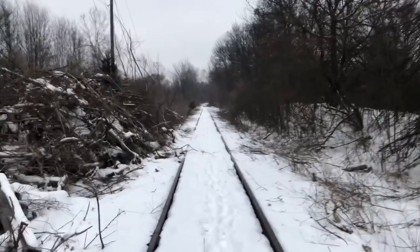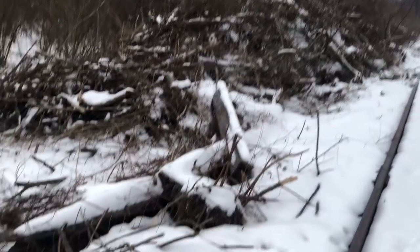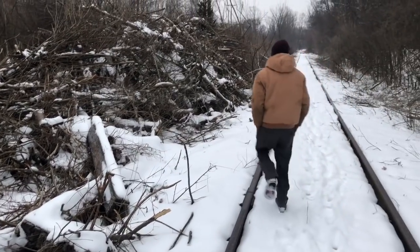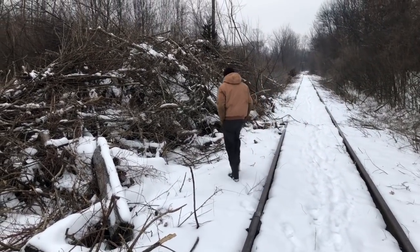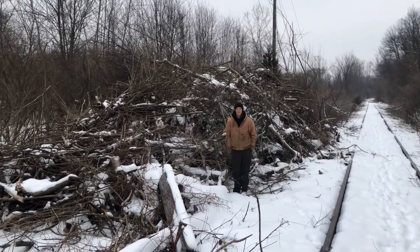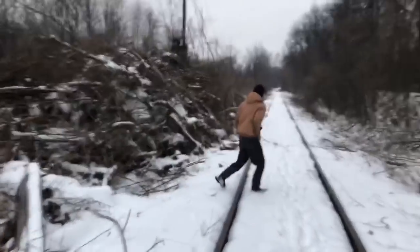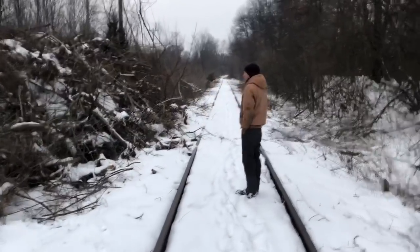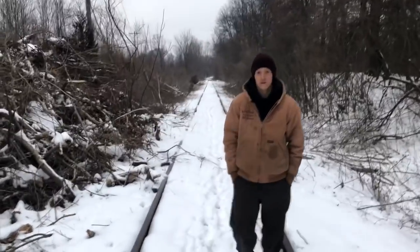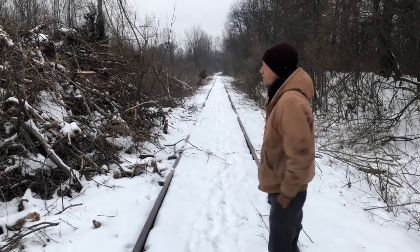So right here to the left is our enormous brush pile. Actually, if the camera guy stays here, this is giving you a size comparison. I'm 6 foot tall, and I'm standing on brush right now. It's pretty big. It's about maybe 50 to 60 feet long and 10 feet tall from where I'm standing on top of the rail bed. So it's a big pile.